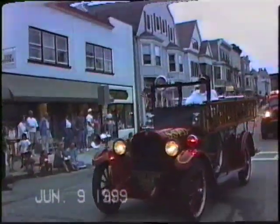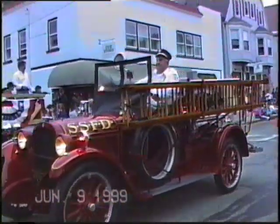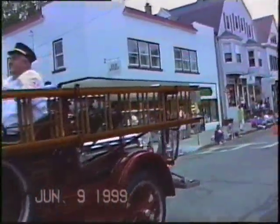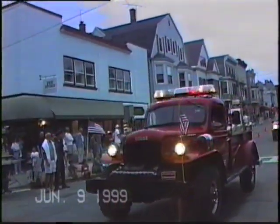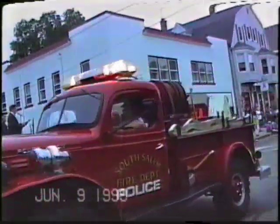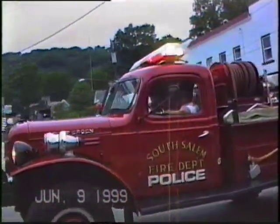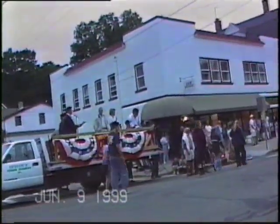I think the chief brought the 1969 car. And this last piece from South Salem is a 1998 Freightliner. That's a rescue type truck.